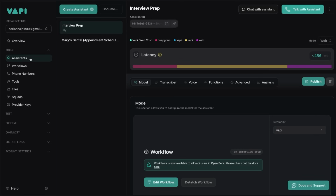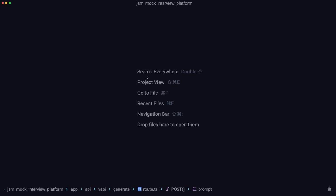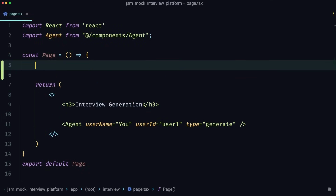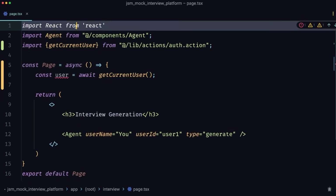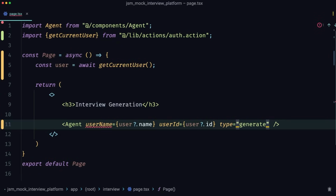We've created an AI assistant, a workflow that assistant will follow, as well as an API endpoint that this agent can call and bring all of those data pieces back to us. So we are ready to put it all together within the interview page. Head over into app, root, interview page, and we want to pass over the user information to the agent. We can do that by pulling the information from our server action we have created before. const user = await getCurrentUser() coming from lib/actions, and we have to make the function async. And we can now pass this user information, such as the username, to the agent of user?.name. The user ID will be equal to user?.id, and finally the type will be set to generate.